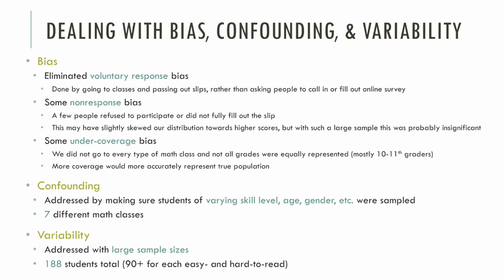By going to each class and passing out slips rather than having people participate on an online survey, we eliminated voluntary response bias. However, we did have some non-response bias as a few students refused to participate in the survey or did not fully fill out the slip. Since we are assuming these students would have gotten lower scores on the test, this might have slightly skewed our distribution towards higher scores. There was some undercoverage bias as we did not go to every type of math class and not all grades were equally represented.